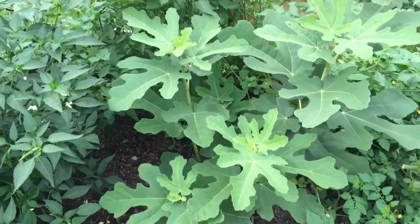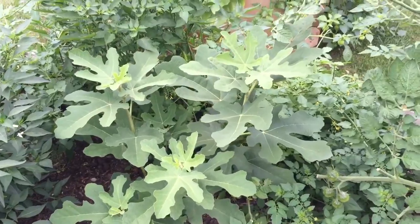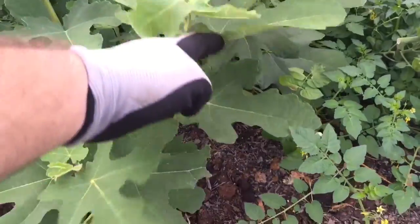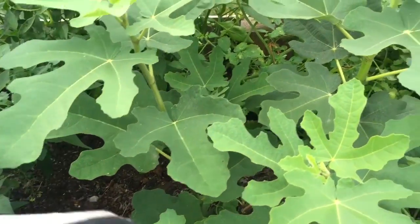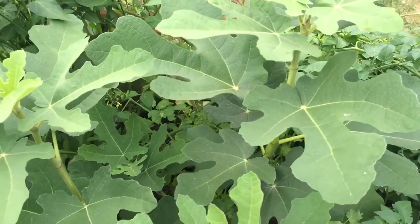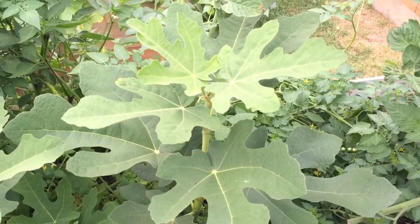Right here is the fig tree that I planted at the beginning of this year. It's doing really fantastic. I'm defending it from the overgrowth of some of the other plants here, and I haven't decided exactly what I'm going to do with it as it starts to get cooler, but stick around and we'll see if we can figure that out together.